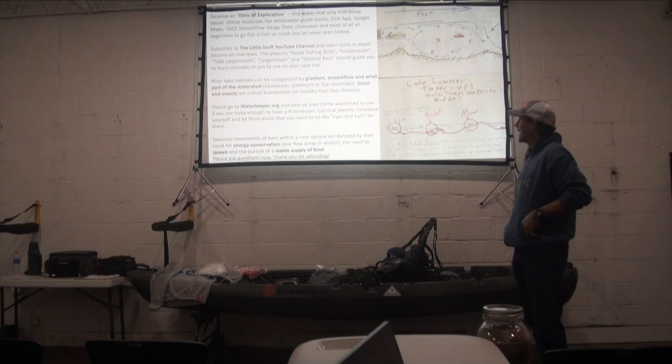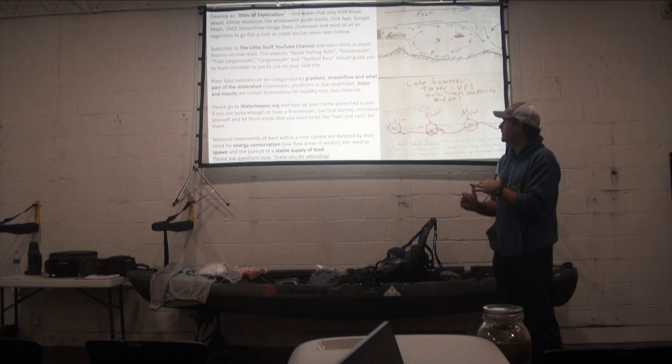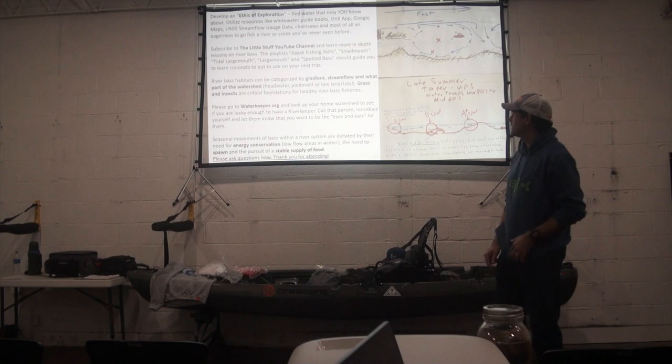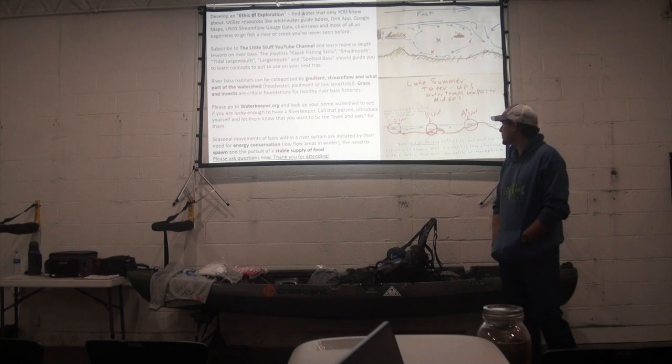Seasonal movements of bass within a river system: basically, they want to conserve energy and they want to eat. In the winter, the energy conservation is about being in lower flow and not burning a lot of calories, so it's those low flow areas. They're certainly driven in the spring by their need to spawn. And then they want to have a stable supply of food.